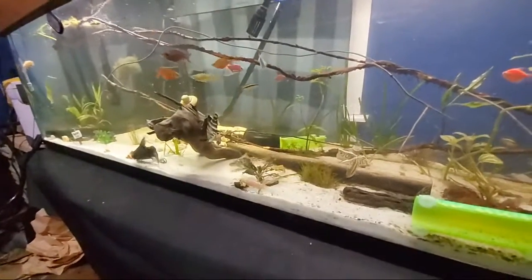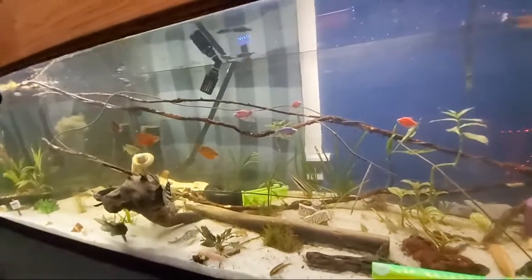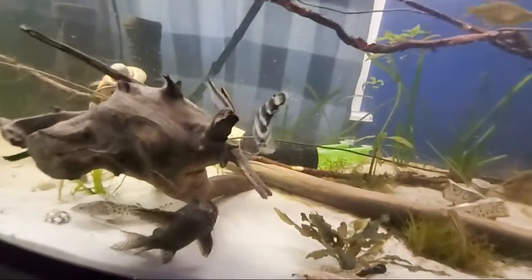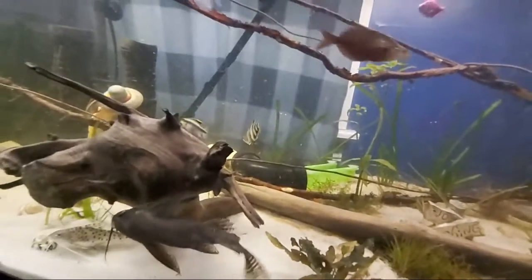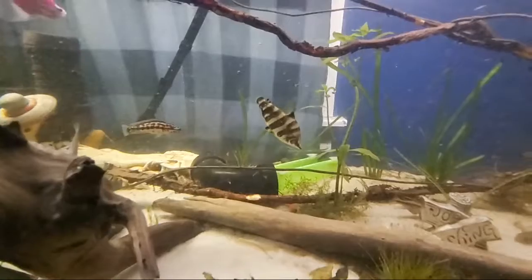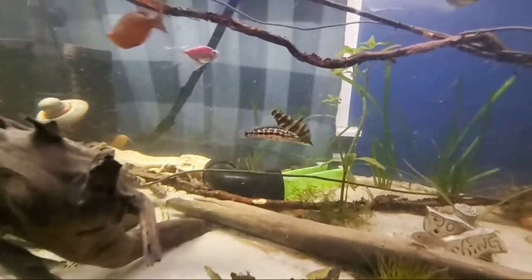There's other cool fish in here. I mean, how many of you have a head stander in your tank? He is a magnificent, I can't talk, fish.